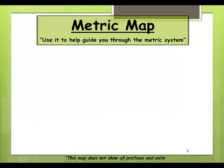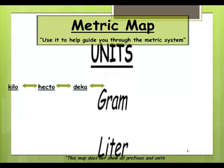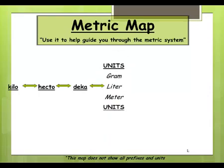So I'd like for you to write down in your notes our metric map. This should be familiar to you. We've seen this before. Our metric map is used to help guide us through the metric system. We start with a kilo, go to a hecto, a deca, and then our units, whether it be a gram, liter, meter, Pascal, second, whatever they are. Then deci, centi, and milli.